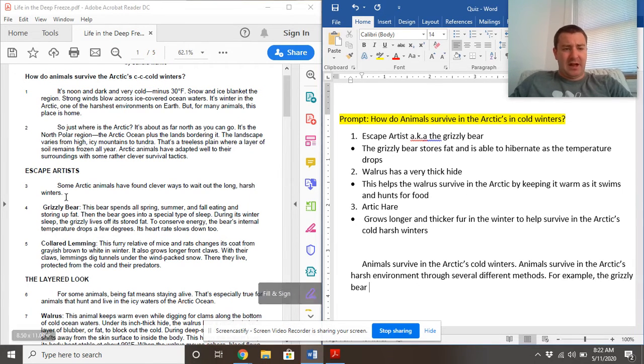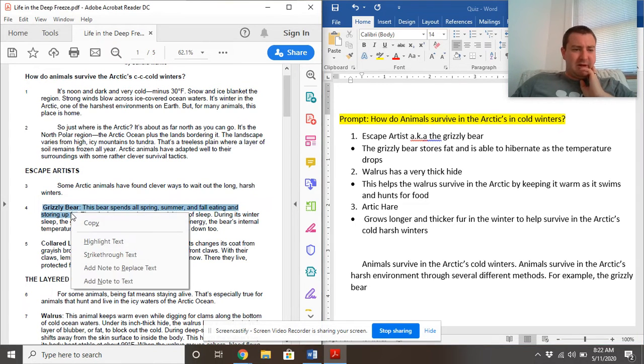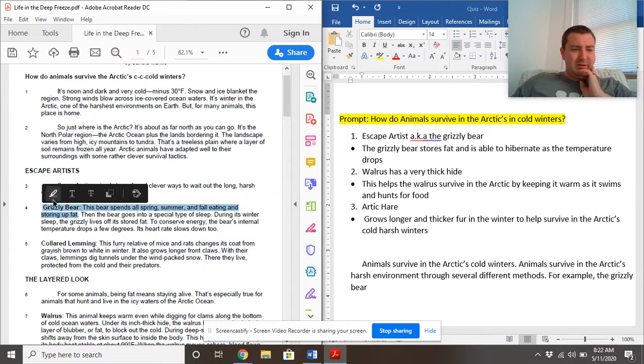And let's take a look at my article because I was constantly going back and forth. I figured out why I wasn't clicking yesterday. So let's go back to paragraph 4, the grizzly bear. The bear spends all spring, summer, and fall eating and storing up fat. I'm going to highlight this because I want you to be able to see exactly what I'm taking out of it, and it goes into the special type of sleep.